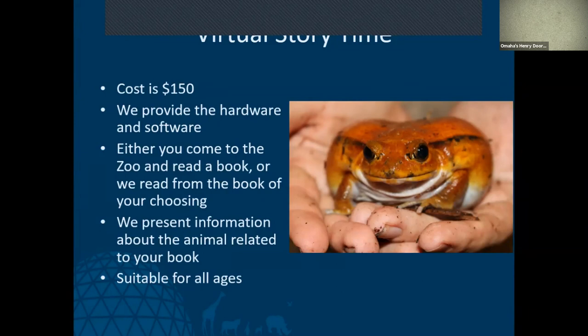And those are suitable for all ages. So if you have very little ones, it's a good way to incorporate those very little ones as well. And at that price point, we can probably accommodate a two-person tour like I'm doing with Gabby, where we'll have one person in a studio and one person walking around showing the zoo.